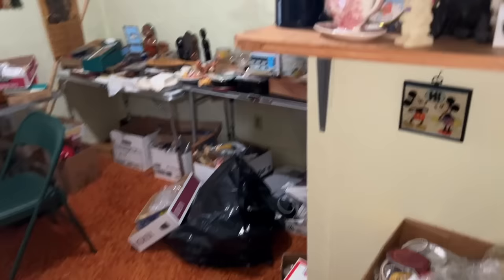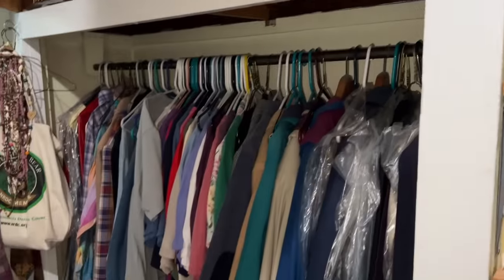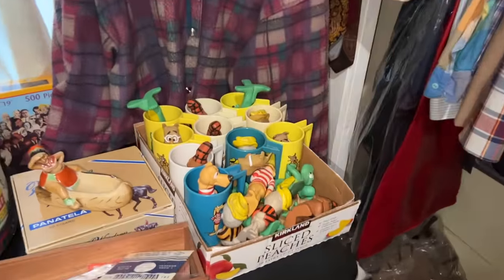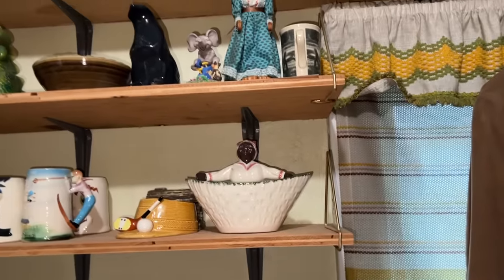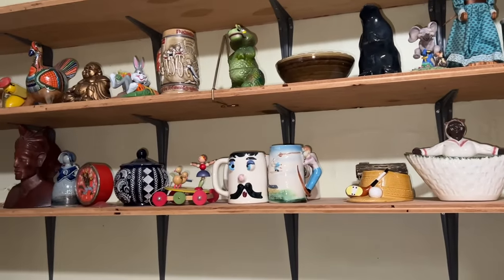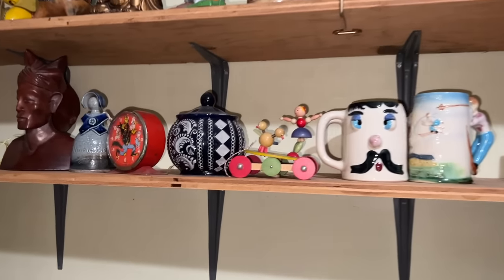Then there's this room, and this room has all sorts of characters in it. Characters galore. And, oh, by the way, more clothes. But all of these characters from Pogo with the glasses. There's a neat ashtray with the nodder or wobbler in it from the 50s. And then up here, we've got a lot of ceramics. We've got the Falstaff drinking mugs. We've got more clocks. I especially like this one with the big bad wolf.